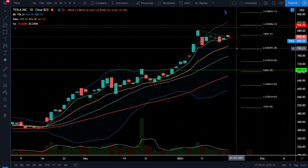So Tesla's still looking very good, but don't forget there's still plenty of risk in this stock. So if you're not already in this stock, please don't chase it. But if you are already in this stock, I can't really suggest you sell it just yet because it could have more upside to go. So this stock is very bullish, and it does look like it wants to go higher.